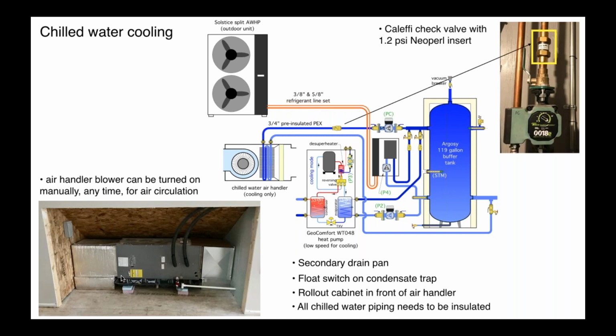In theory, either of the heat pumps, the geo heat pump or the air-to-water heat pump, can chill that tank down. We've chosen to use the geo heat pump in cooling mode primarily because we have the de-superheater option. Rather than throw that heat to the outside air where we have no benefit from it, by using the geo heat pump with the de-superheater, a portion of that heat of rejection is going into the domestic water tank.